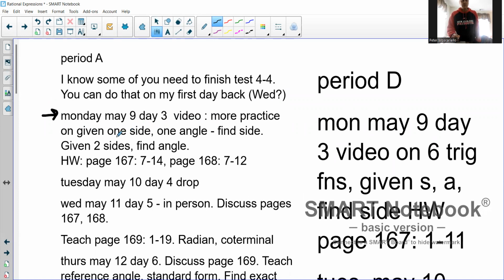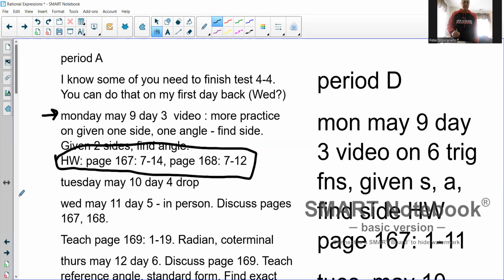It's more practice on some trig stuff. Well, I'll show you, but just make a note. This is your homework tonight, Monday night, okay? Write that down. Those are the pages that are posted on the Google Classroom. You know, that new set of worksheets, whole bunch of worksheets. Scroll down to page 167, it's trig stuff.